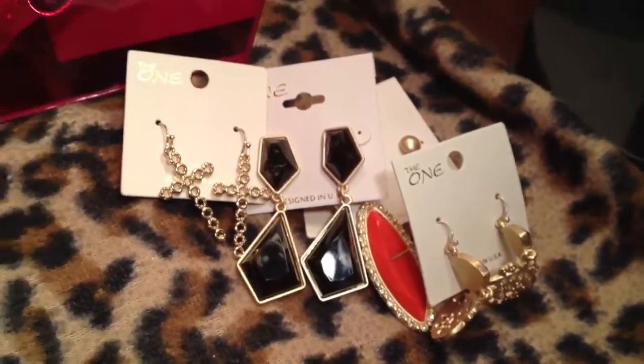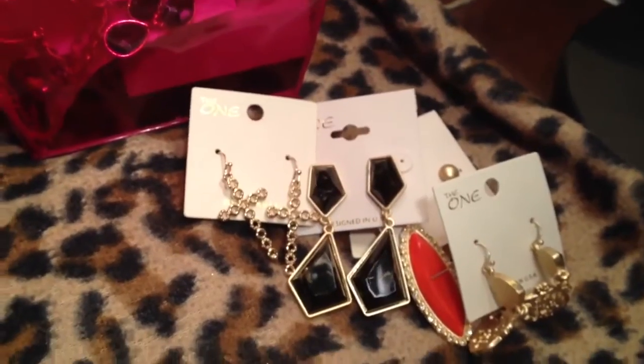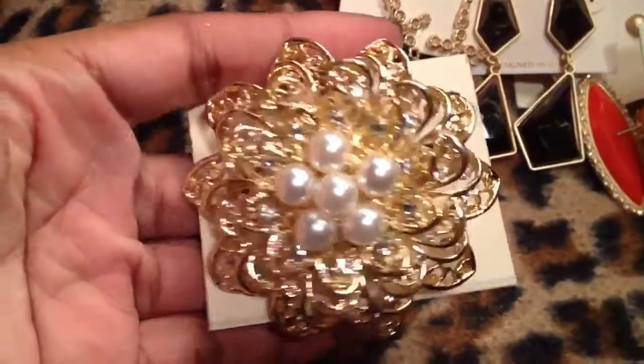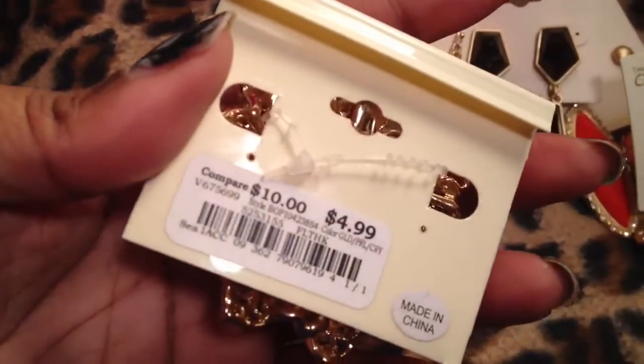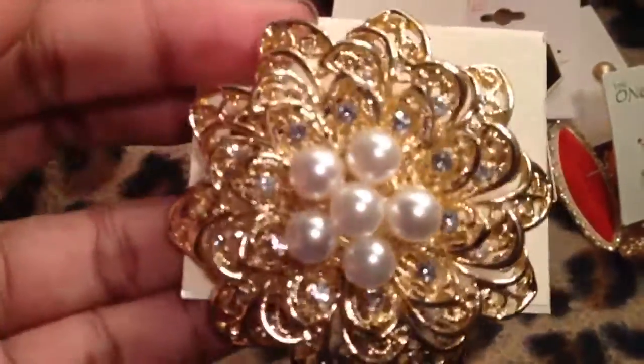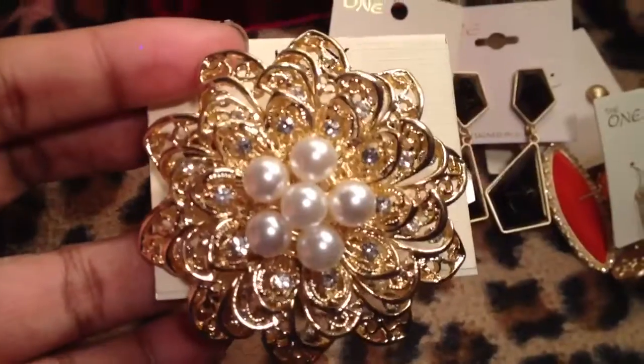I got this from Burlington. Brace yourselves, girls. Look! It's a brooch. It's a brooch and a hair clip, and it was only $5. $5. Look at it. Oh my gosh. I screamed when I saw this one.